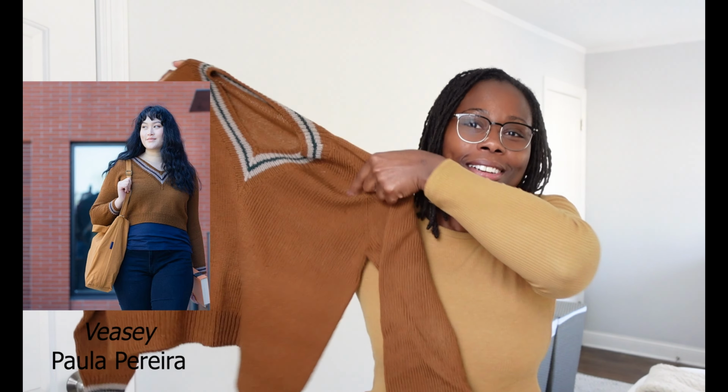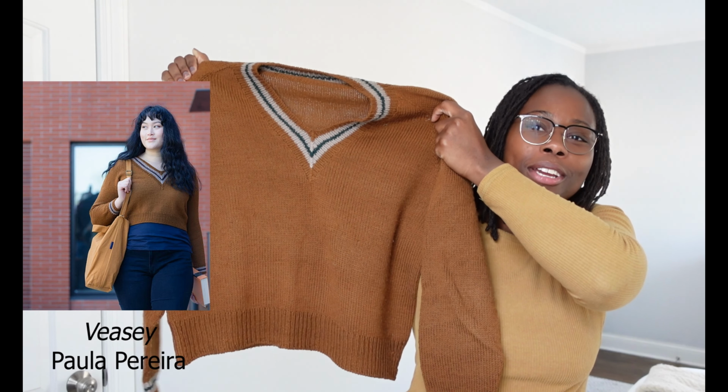All right, so we are going to start with my favorite sweater or pullover of the 6, and that is my VZ. Here it is in the full glory.